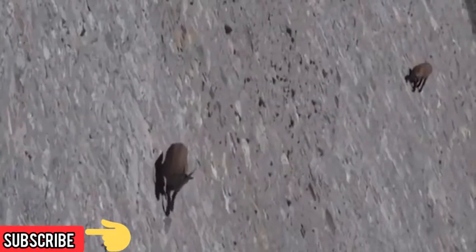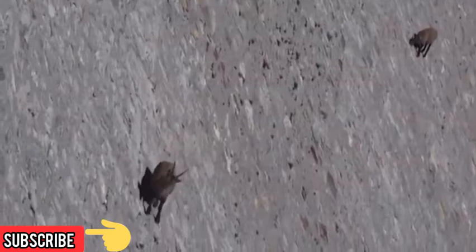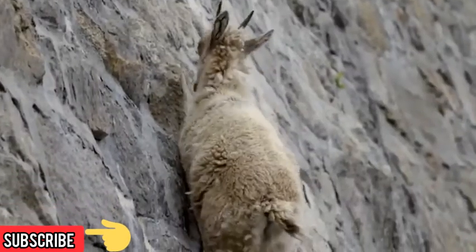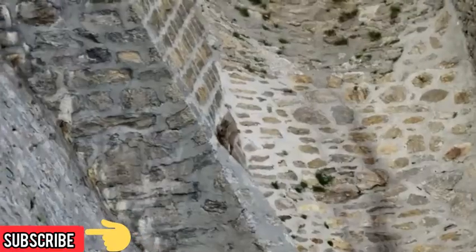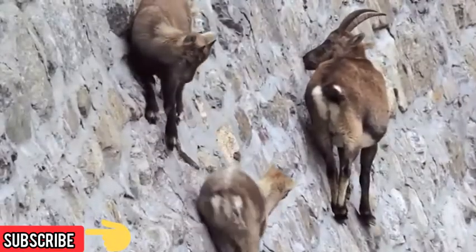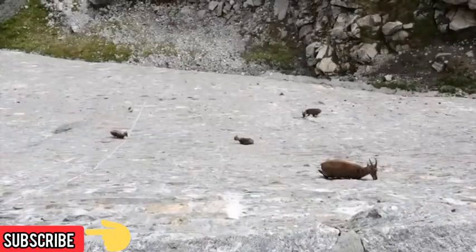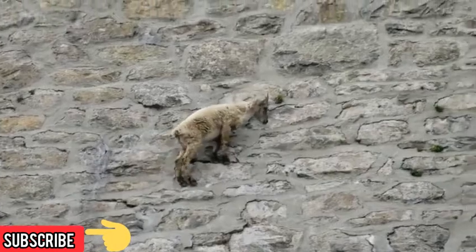The animal has a climbing body with short legs, a low center of gravity, strong muscles, and split hooves with sharp sides and soft concave undersides that help them grip. Makes total sense because all animals crave salt. Without it, your nerves and muscles just don't function properly, and it's especially important for mothers when they're feeding their young. So maybe that's why you only see females and their kids on the dam.